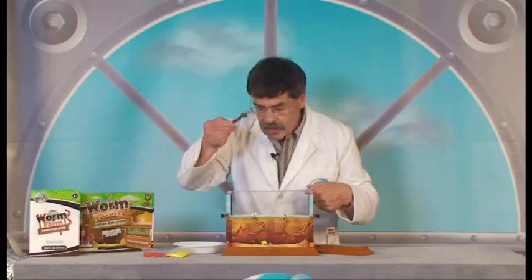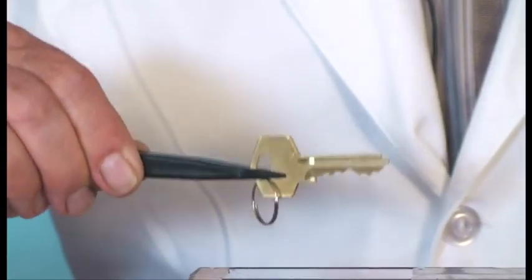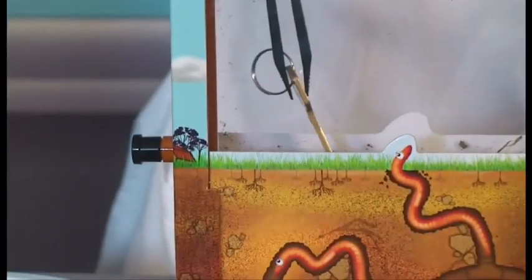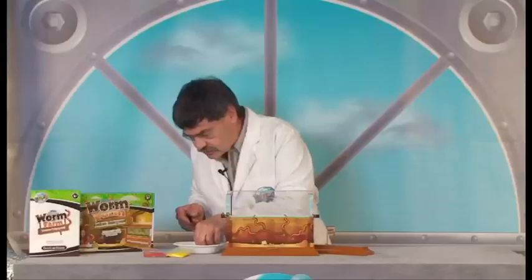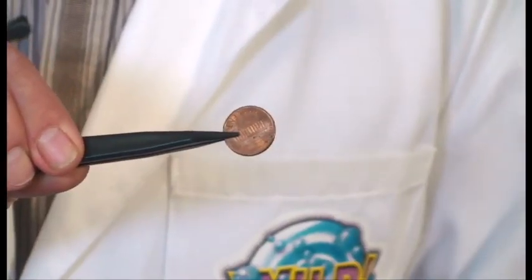Now, farmers and scientists really want to know how fast and how far earthworms move soil. We can do it right now. I'm going to put this key, I don't really need this key, that's lucky, because I'm going to put it down there on the surface of the soil. We'll see how far it disappears. Just for fun, a one-cent coin. I'm going to put it in here.